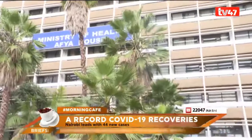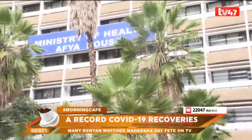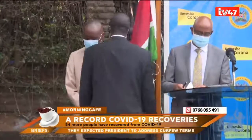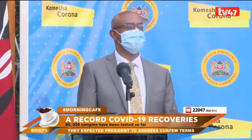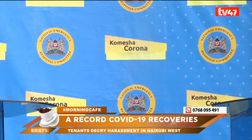The number 54 could mean anything, but to Kenyans today, this is a number that brings with it a glimmer of hope. It is the number of those who in the past 24 hours have recovered from the novel coronavirus. This, the highest tally of recoveries since the country recorded its first victory case over coronavirus on 1st April, taking the total number of recoveries so far to 553.